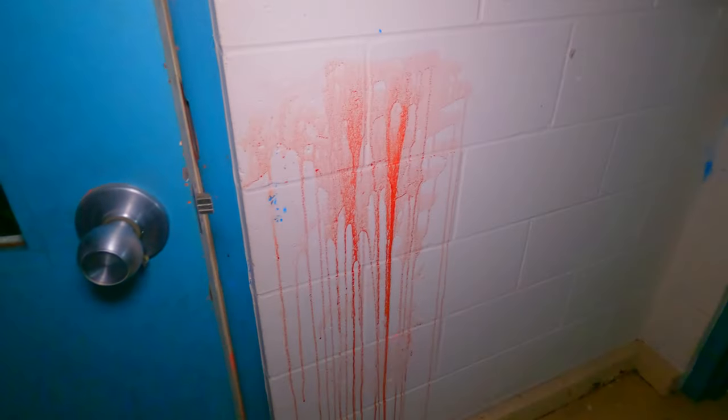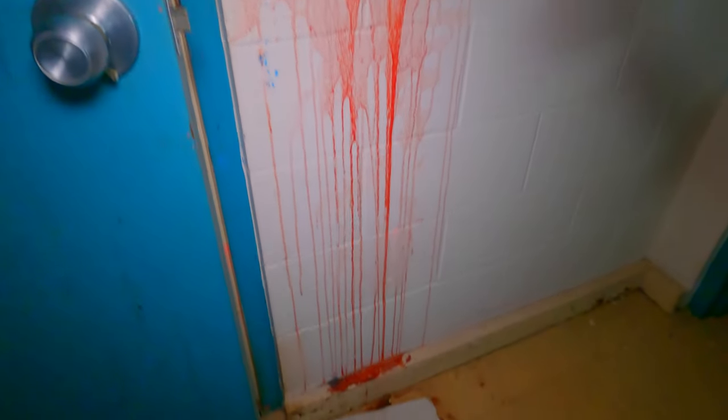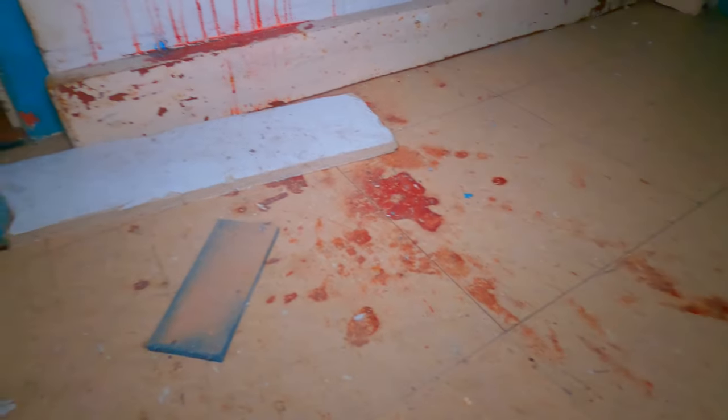This is the blood I was talking about, after hearing some of that murder here. Yeah, I told you that. Okay, guys, we're looking at a murder scene here, honestly. This is someone's blood, someone's head got smashed in. Oh yeah, look at this.